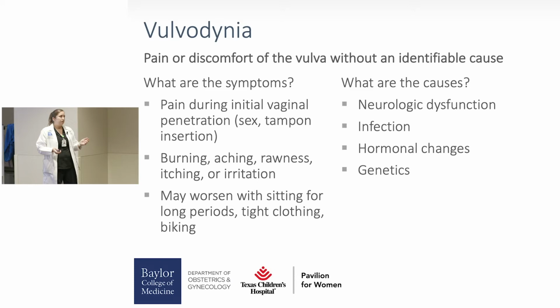The symptoms can really vary among patients. Some patients may just have pain on initial penetration, whether that's during sex or with tampon insertion. Some patients will have pain with sex or to touch, but also will have chronic pain all the time of the vulva. Often it's described as a burning or an aching. I hear some people say they feel irritated all the time. More rarely, it's an itching. And it can be worse when sitting for a long time, wearing tight clothes, biking, anything like that can sometimes make it worse.